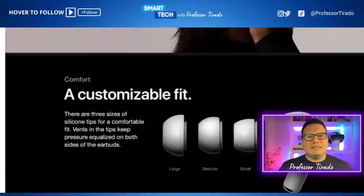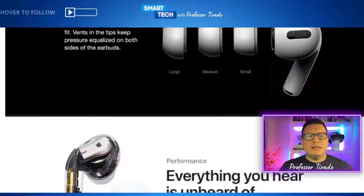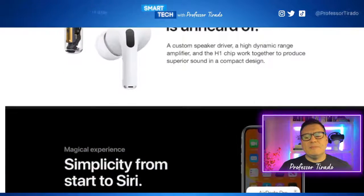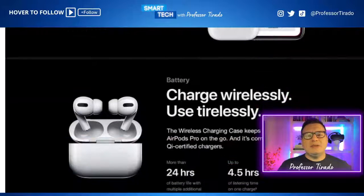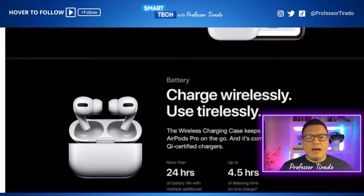Plus the fact that it has different ear gels that you can use to customize the fit to make sure that you have a comfortable fit when you're adding this into your ear as well. Plus this is something that you can also use with Siri. And as I mentioned earlier, on one full charge, this particular product runs for 4.5 hours. And if you wanted to recharge it, the charging case itself has an additional 24 hours of battery life that allows you to recharge your AirPods on a more frequent basis.